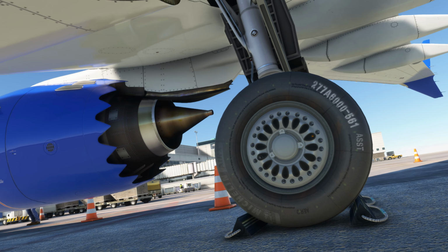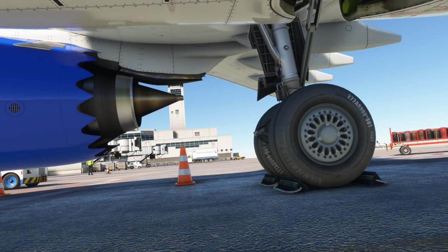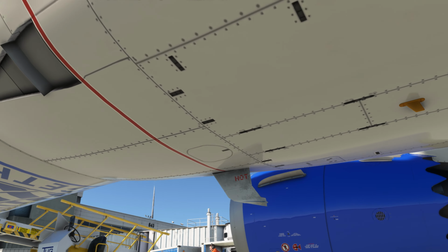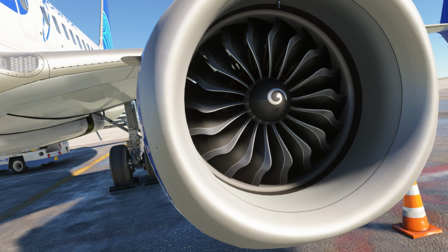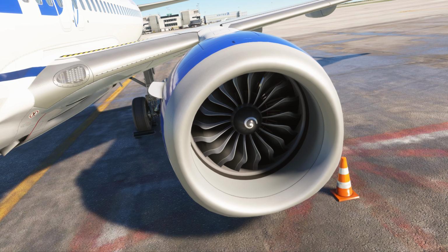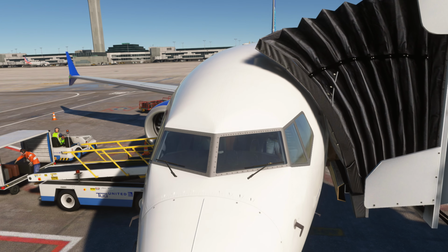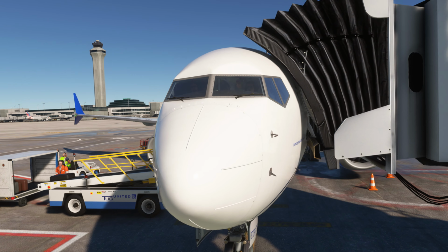Moving on, we are looking at the exterior of the MAX 8 here by iFly. Very good detail. You can see the distinct cowls or cowling on the CFM LEAP 1B engines, offering more cost savings for the airlines, significantly reduced engine noise both inside and out, as they are high bypass engines, and significantly increasing the overall performance envelope for the 737 family.